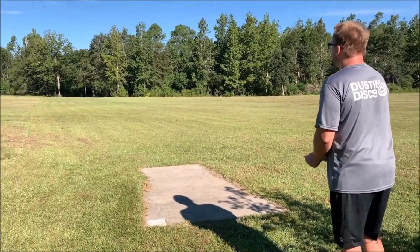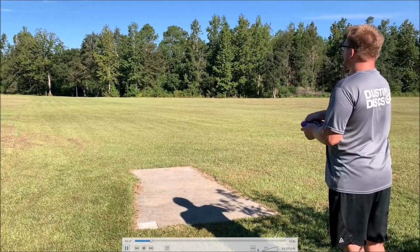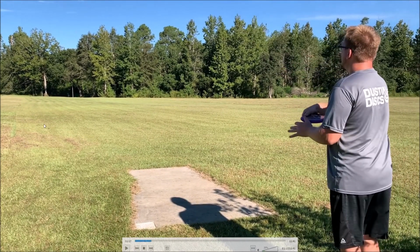Good start. Next hole. This one is kind of a gap you have to hit over here on the left side. The basket is going to be about right here. The distance on this hole is about 365 feet. So I knew I had to throw it really far to have a chance to even make it to the basket, much less hit the gap. That's kind of like an afterthought. But I'm hoping that at the very least I can get somewhere near the gap and pitch and get a par at worst.